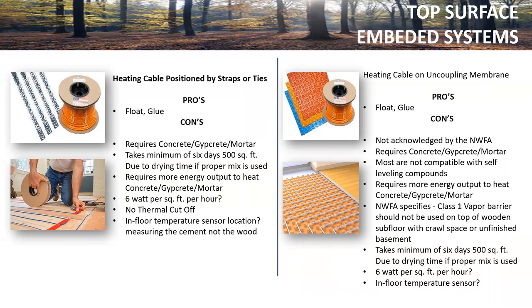And number two, a lot of these membranes are not compatible with a self-leveling mortar, and they are an isolation membrane by definition, which means that the stresses that the wood floor would put on a system that's glued to this will end up pulling it completely separated from your subfloor, which is not in line with what the wood floor installation procedures require. Ron, any challenges you want to address with these types of systems and flooring?